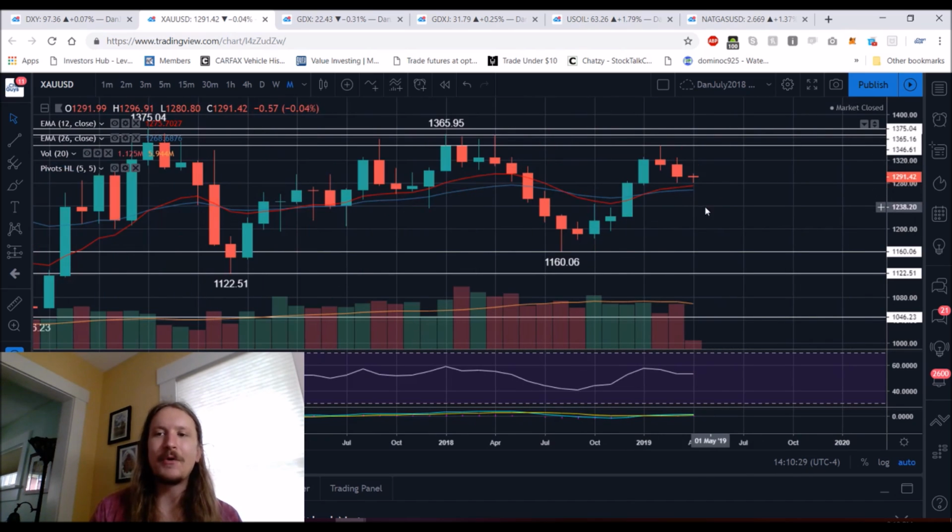So if that is our higher low at 1280, it's very bullish because we didn't pull back into the middle of this range. You can see our range right now is 1160 up to 1346. So pretty much a $185 range. And to put us right in the middle of that range, it would be at about 1250, 1260 or so. So if we see the dollar break 97.71 resistance, I would anticipate that gold is going to pull back down to the mid 1200s, more into the middle of this equilibrium.